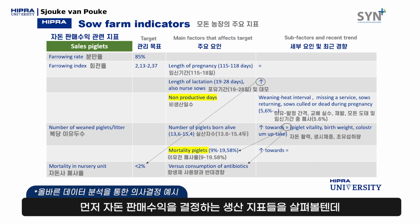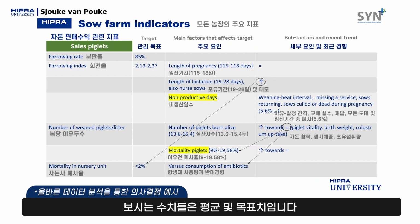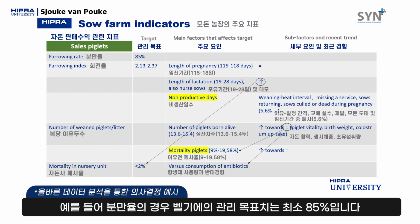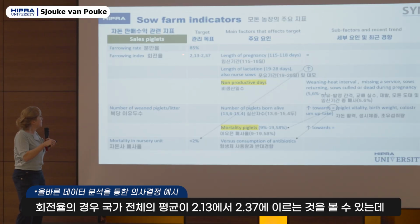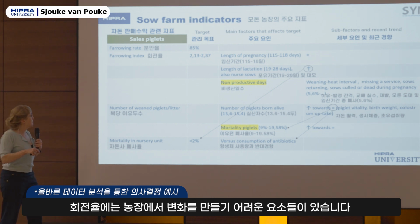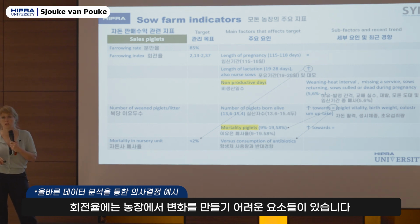So if we look at the parts of the piglets, some of the production parameters will not be surprising to you either, but, oops, sorry, wrong one. What I've put here are averages and targets. I think it's more important to talk about the tendencies and the evolutions that we're facing today. But if you look at farrowing rate, for example, the target for us, minimally, would be 85%. If you're looking at the farrowing index, you see here the national average is between 2.13 and 2.37. But the point with the farrowing index, obviously, is that there are a few factors that you really can't change much about.